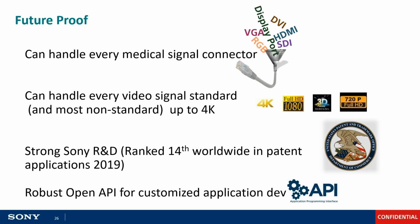I touched upon the open API. We offer the API to anyone who wants to build on top of our application. So you might have your own smart application idea that you want. If you develop it, it becomes your property. Additionally, we're always talking to customers, and we're working on that on our side to add features and functionalities to the general system.